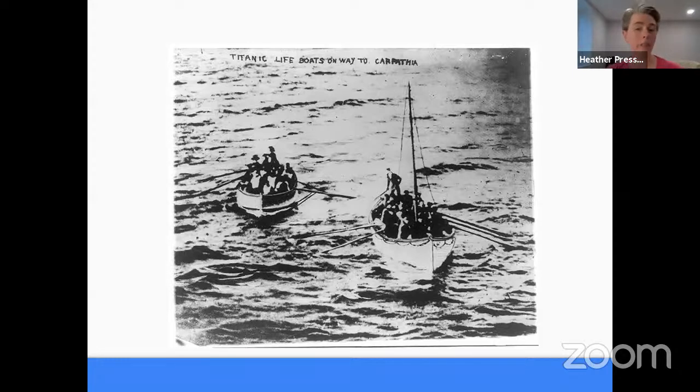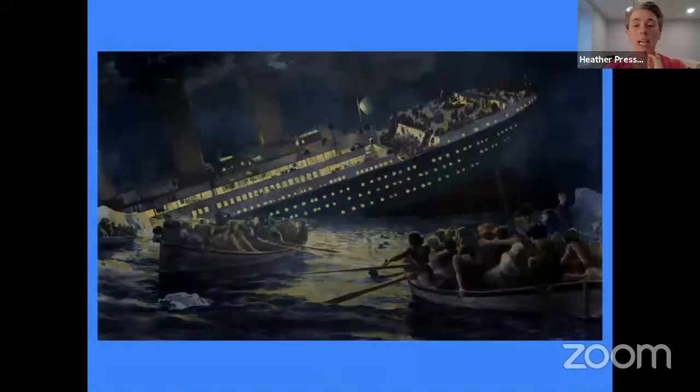One carried as many as 70 people, and another carried only 12. 18 of the 20 lifeboats were launched. Two more lifeboats floated off deck as the Titanic sank. It took less than 3 hours. The ship sank by its bow or nose and broke into two. It sank at about 2:20 a.m. on April 15th, 1912, so 109 years ago today.